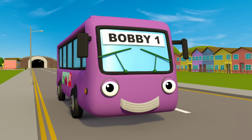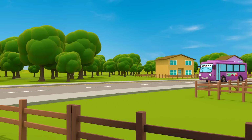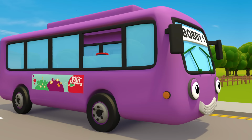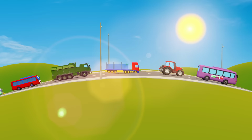Bobby the bus drives down the lane, E-I-E-I-O. And down the lane he stops and starts, E-I-E-I-O. With a brum brum here and a brum brum there. Here a brum, there a brum, everywhere a brum brum. Bobby the bus drives down the lane, E-I-E-I-O. Oh yeah!